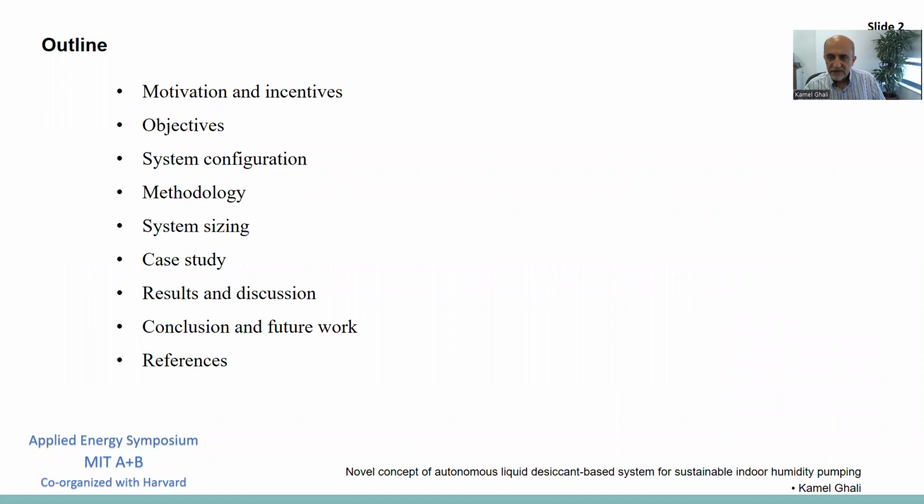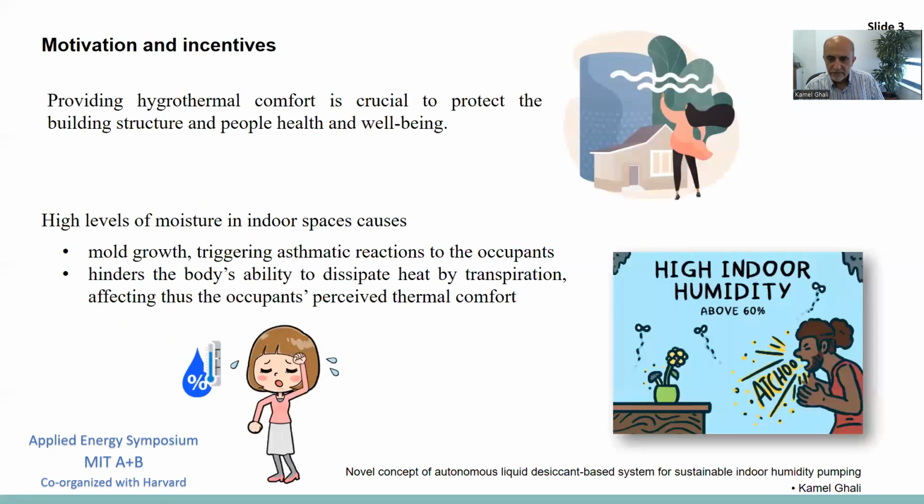I will start by presenting the motives and incentives behind this study and the objectives of the work. The system configuration is then presented with the methodology that is adopted to evaluate the system performance, along with the sizing strategy. This is followed by a case study to which the proposed methodology is applied. Then I will present the results depicting the system performance, a conclusion, and future work.